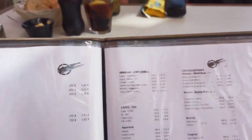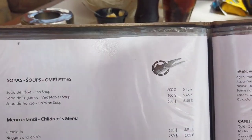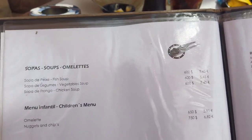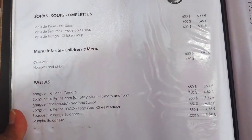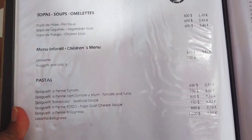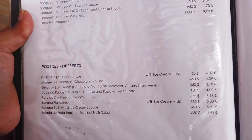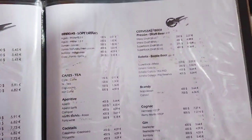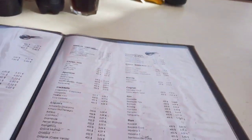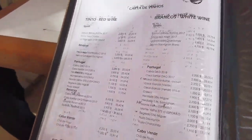They also have omelets, soups and omelets, 5.45 euros, and for children as well. And pastas between 5.91 and 9 euros, and desserts between 3 and 5 euros. And of course, they have drinks, cocktails, and wine, house wine.